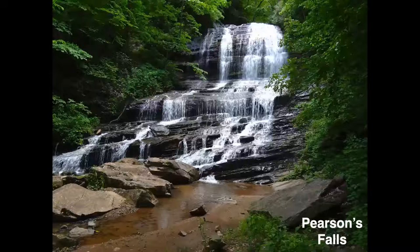Now, this is Pearson's Falls. We did a plant survey up there one year and got to see this waterfall once a month, which is a 90-foot waterfall on Colt Creek. Lots of beautiful plants up there. $5 admission from the garden club there. But it's well worth a little quarter of a mile hike to see this waterfall and lots of plants to see going and coming.